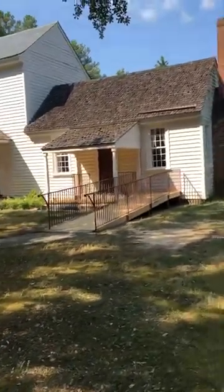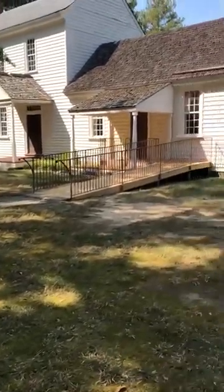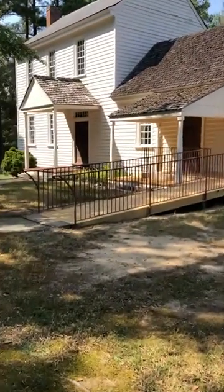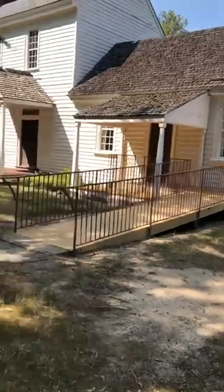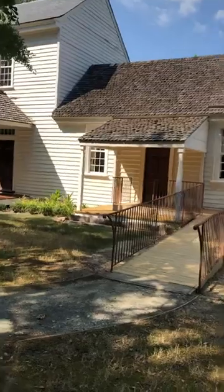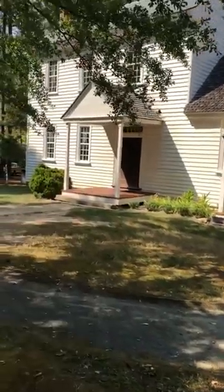So like I said, this was the first cabin built, this one right here. At the time that he built this, he also built a kitchen, a smokehouse, a milk house, and several cabins for enslaved people here. A blacksmith shop was also added in the late 1790s. And by 1799, the original house was expanded with a larger addition, which is what we see here, of course.